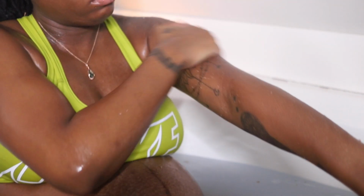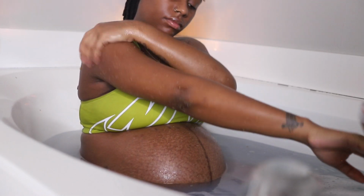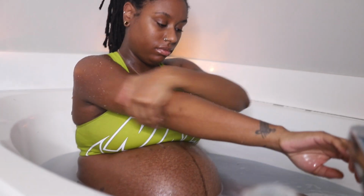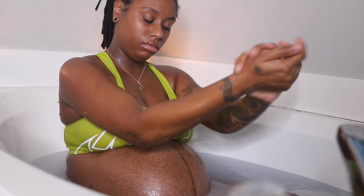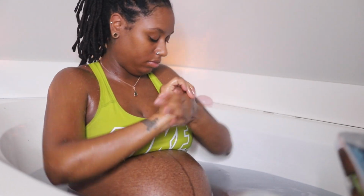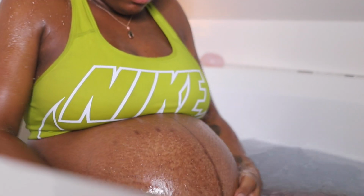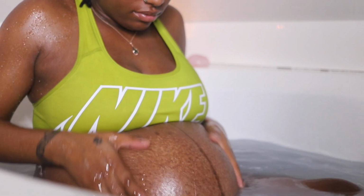So now I'm just going back in with the vitamin C scrub that I used at the beginning of the video to exfoliate my skin. And definitely don't want to leave out my belly. Stretch marks are inevitable for me because my stomach is so big. However, I have been using scrubs and oils and all that jazz on my stomach because my skin is so itchy. It's always nice to go in and exfoliate my stomach, kind of help the itch and also add moisture to it.